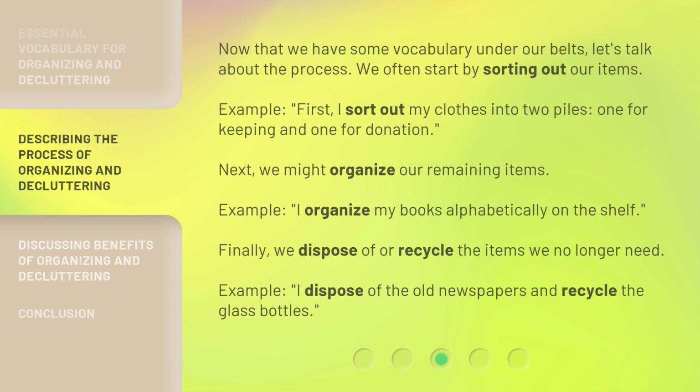Now that we have some vocabulary under our belts, let's talk about the process. We often start by sorting out our items. Example: first, I sort out my clothes into 2 piles, one for keeping and one for donation. Next, we might organize our remaining items. Example: I organize my books alphabetically on the shelf.